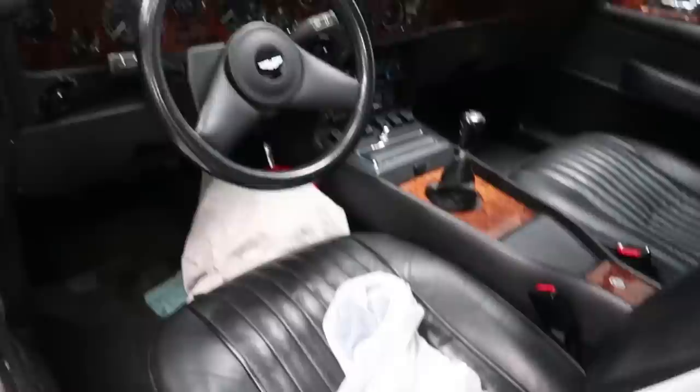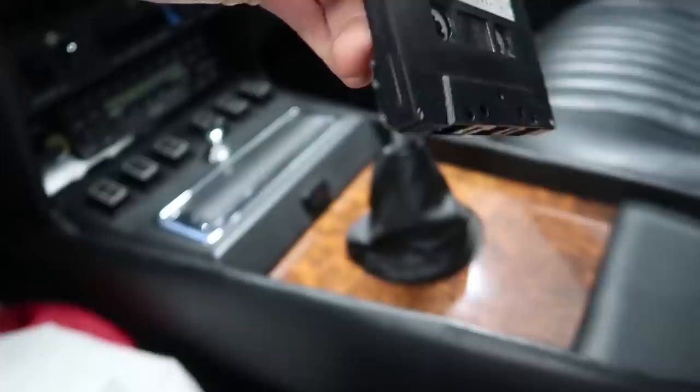First job today, I'm going to tackle the bright work, the exhausts, and then we're going to spend some time on the interior. This is lovely. I wish you could smell this classic Aston Martin smell. Hang on. Wonder what's on here. We'll try and play that later.